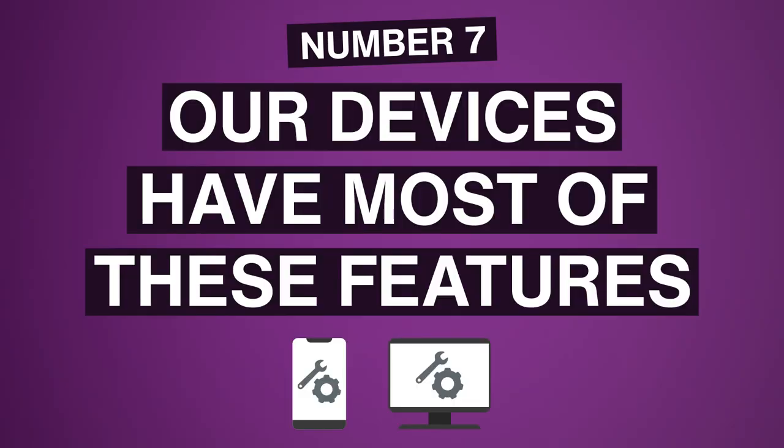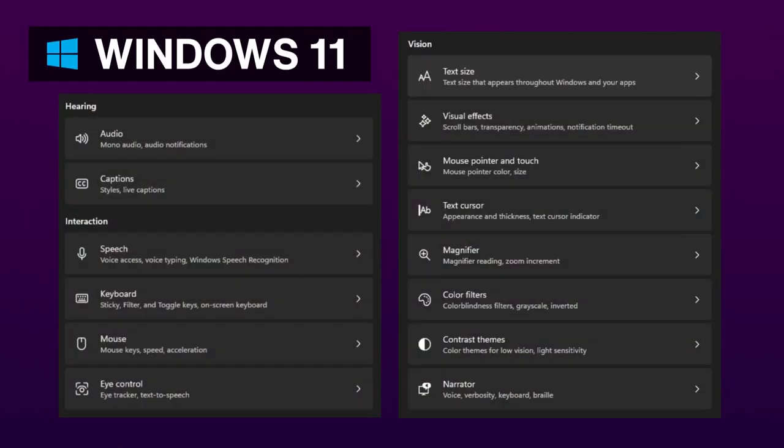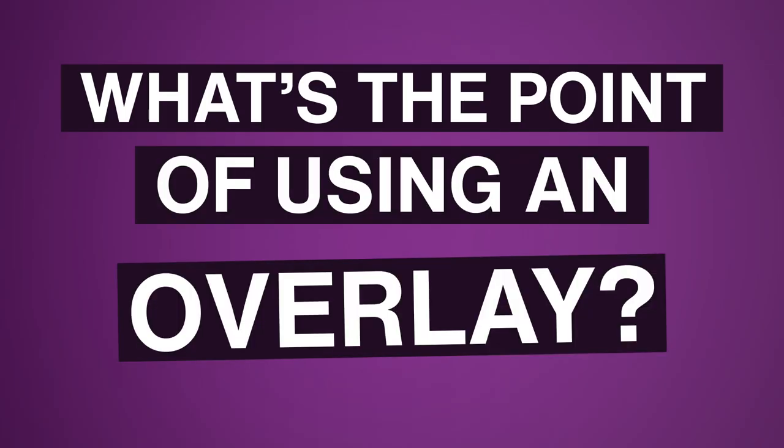Number 7. Our devices already have most of these features. Making text bigger and smaller, using zoom, changing the size of your cursor. These can be done easily in your browser already. So ask yourself, what's the point of using an overlay?